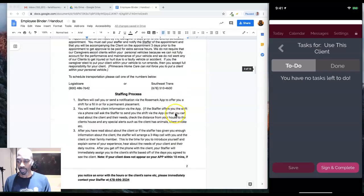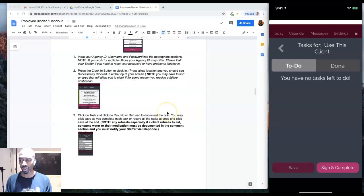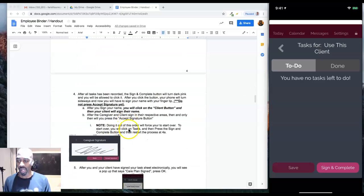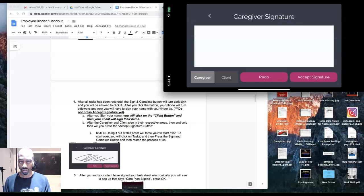Then, if you ever get lost, you can go to the step-by-step and follow these step-by-step instructions. So now I'm right here. After all tasks have been recorded, you're going to press the sign and complete button, and that's at the bottom right here. And then your phone's going to automatically turn sideways.